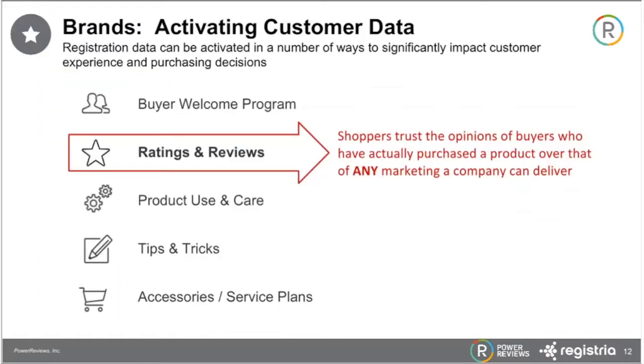All right, so hopefully I've sold you on the value of increasing your product registrations, and you've done so. Now you have all this registration data. What do you do with it? There's several highly recommended engagement programs. One of these, of course, is ratings and reviews. We think it's important. Actually, we think it's critical. And shoppers are going to trust the opinions of buyers who've actually purchased that product over any marketing communications. And I think Matt calls that the new word of mouth, which he'll get to in a minute.